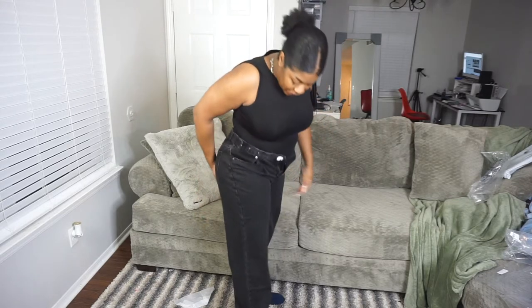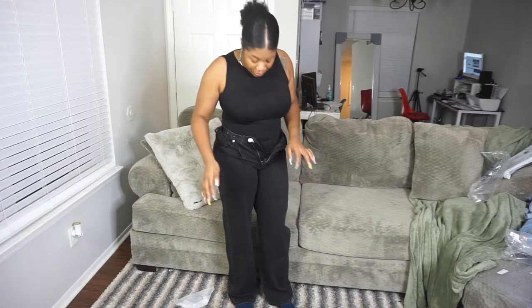Like, these ain't even really coming up high enough. I think these would absolutely fit me if you go up a size. If you order these, order them in a size up, because you see I got some butt and I got some gut. It's not really working out for the both of them. One gotta go, and it ain't gonna be the butt. So this gut got to go. So I think Fashion Nova is trying to tell me, bitch, you fat.